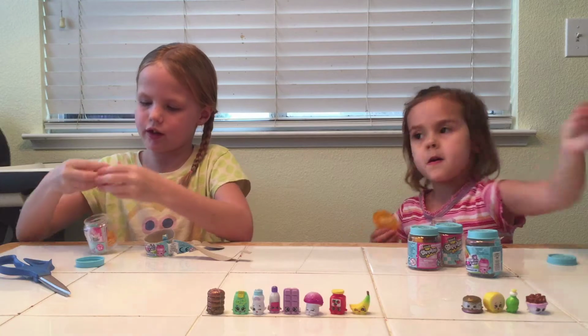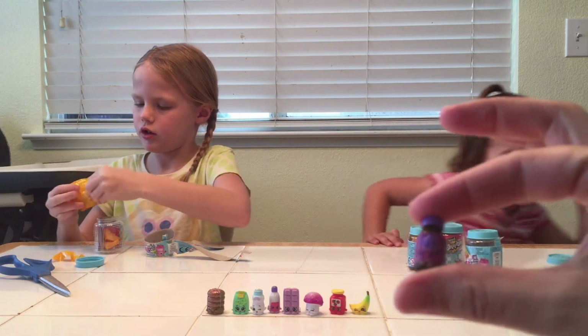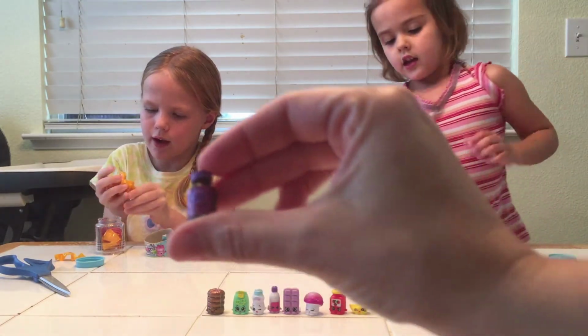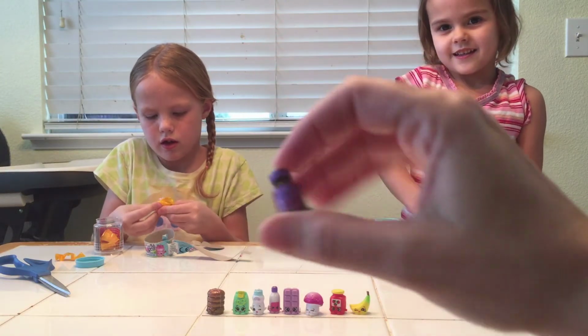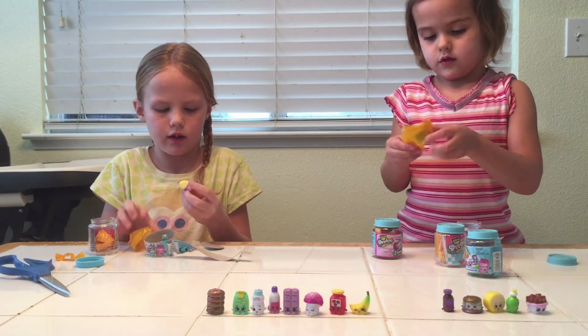I like opening these. I want more Shopkins. Oh, do you guys like the Shopkins? Yeah. I was going to get pie. Ooh, what did I get? I want to get the pie. I have a second. They're really cute. Well, what if I really want to get like the little pie thing.